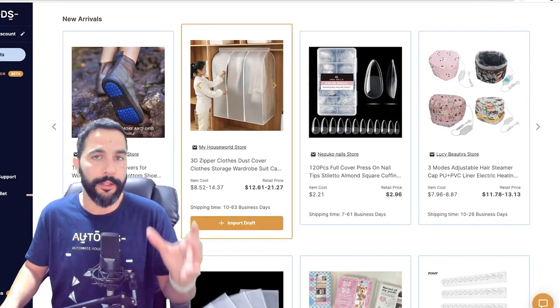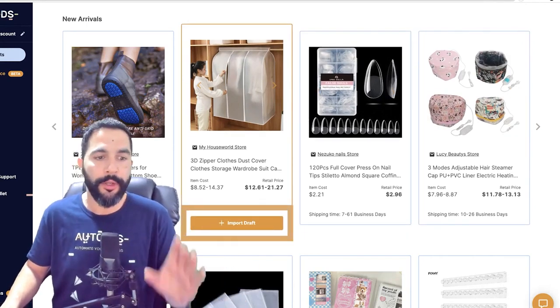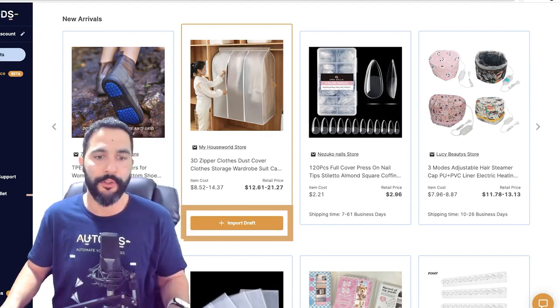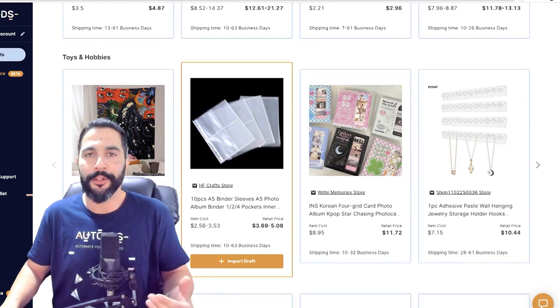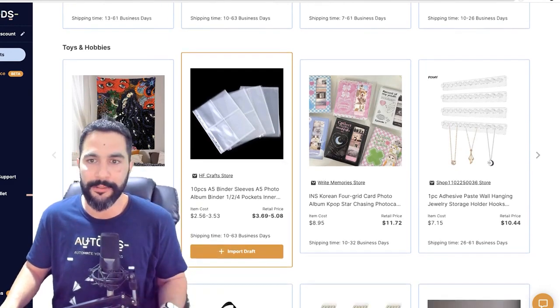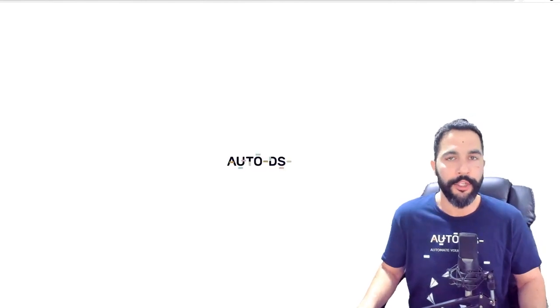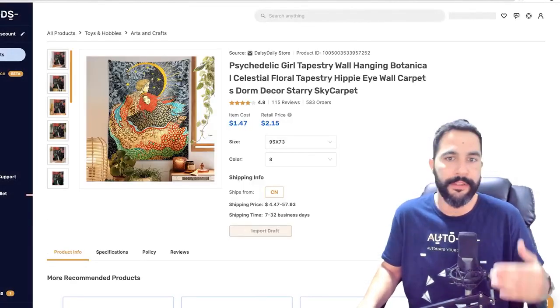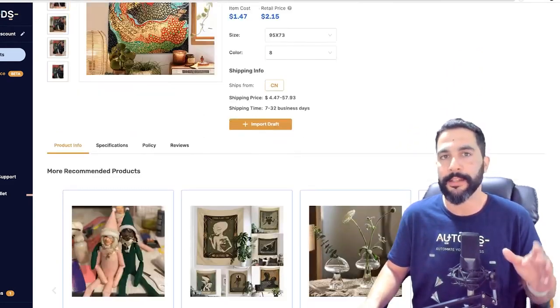Now, every time you see a product that looks interesting to you, just hover over it and click import draft, and that will import that product to the draft section of your store so that you can optimize it and of course publish it, have it go live on your store and start making those sales. If you want more info on that product, just click on it and you'll get more product information, including the item specifications, the shipping policies, the customer's product reviews, how many orders this product has, and more.